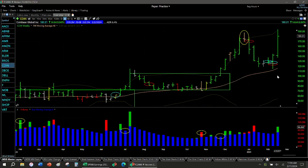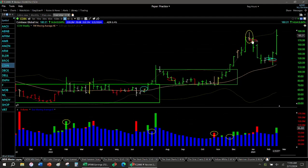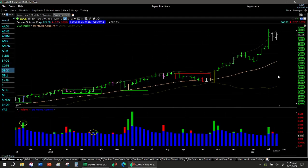Coin ripper. No real signal beyond this one, but hey, that's a nice move. I was short coin for down this part. I guess I should have rebought it instead. My bad.